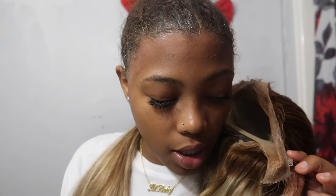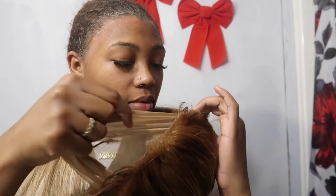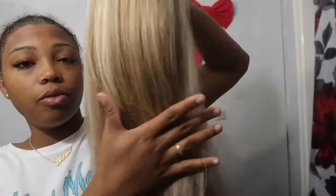Ooh. Yep. That felt great. But this thing was, well, excuse mother freaking me. I love this wig so much. It's so beautiful. In the dark, you deceived me, but in the light, I see it. I see it. Beautiful, beautiful, beautiful, beautiful.